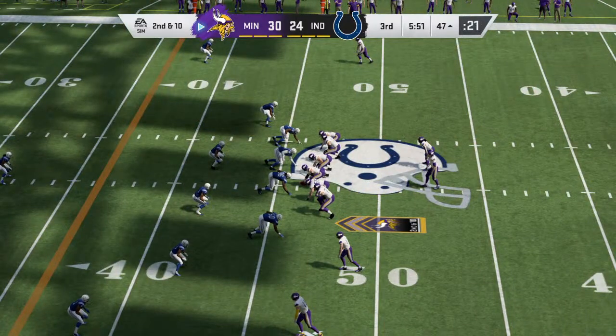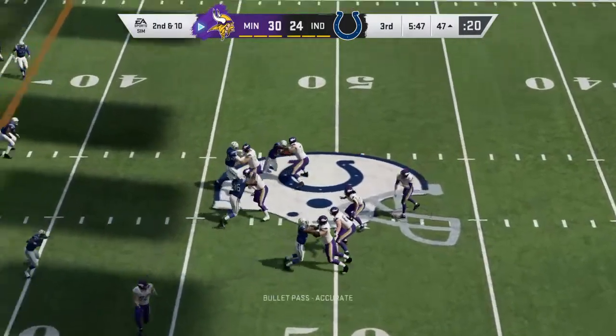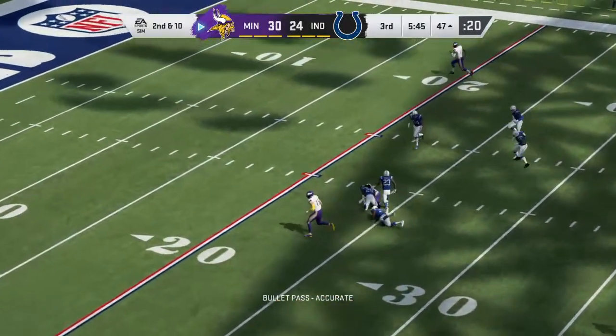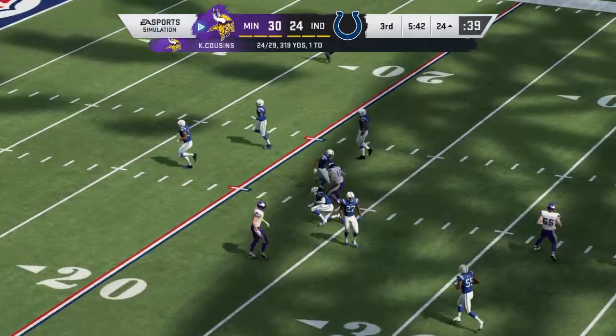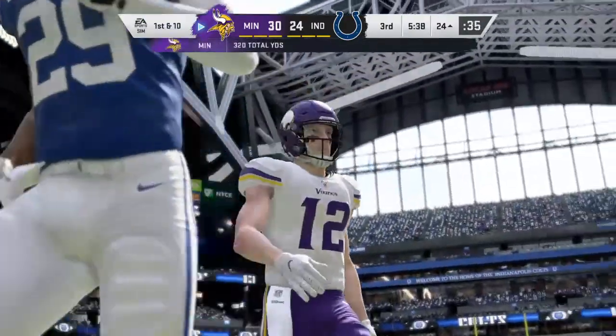Just like that. Off the play fake, Cousins. The throw complete to BB. And they'll get him to the ground. He has another first down at the Colts' 24-yard line.